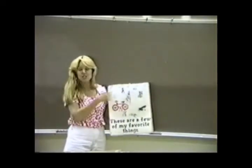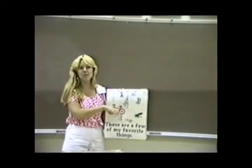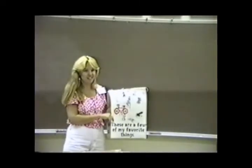And then have the children discuss what their favorite things are, or draw a picture and make their own book of what their favorite things are.